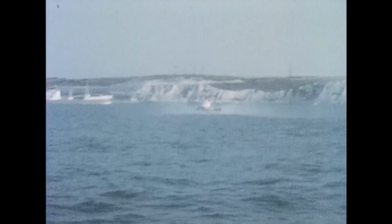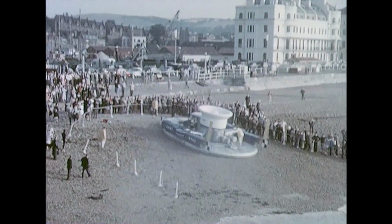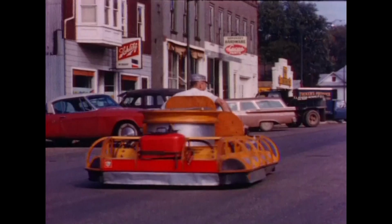And it was quite a thrill because you got up a wave and then you slid down it nicely and got up another one. And then we shot up the shore at Dover and some BBC chap turned up to me and said, will you come with me and do an interview? And I said, no, I want some breakfast.